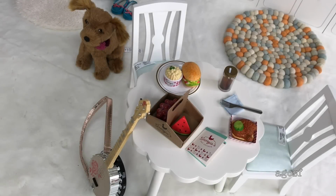Here is the dining table, and it is in the middle of the room. There's two seats, and I think it looks really adorable, and the coloring is great for the rest of the room. There are some food pieces on the top, and I especially love the sweet tea. Next to the table, we have the banjo, and the dog is sitting on the side too.